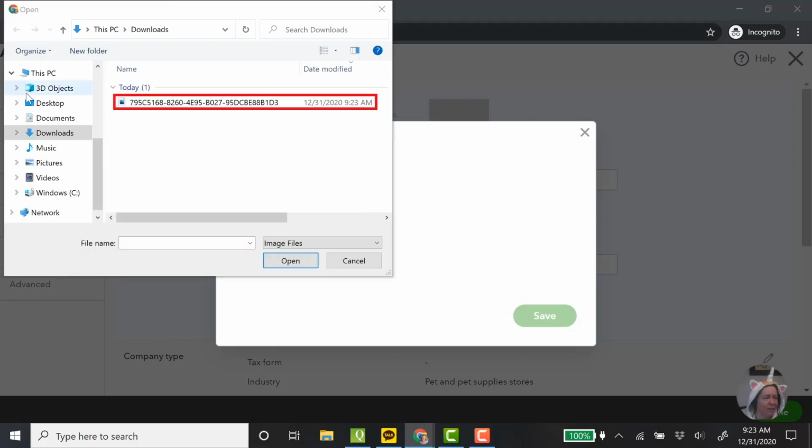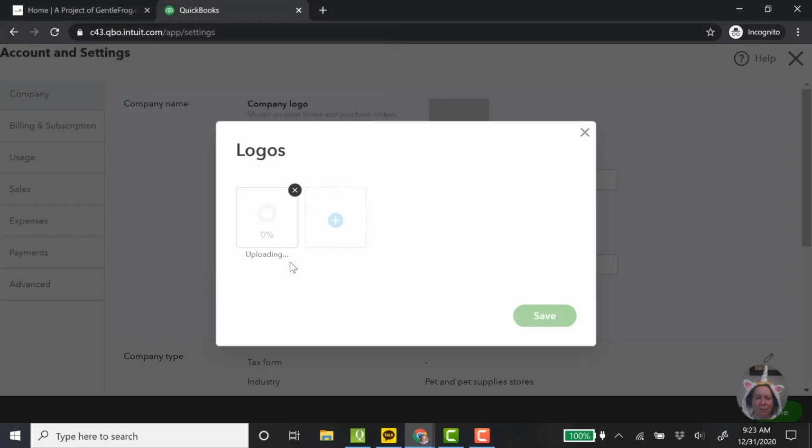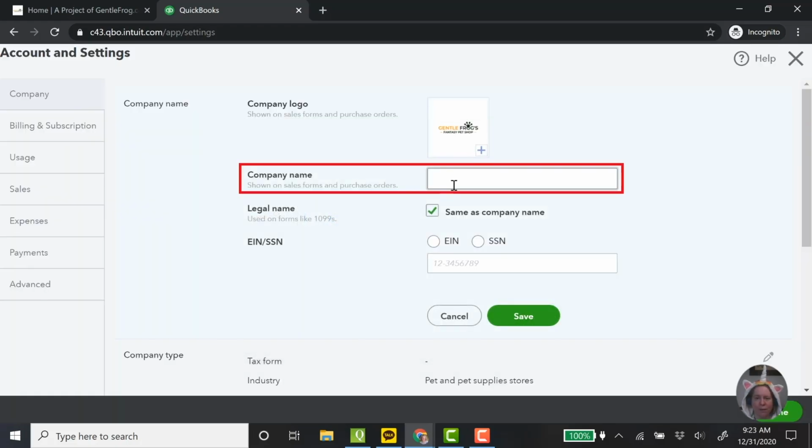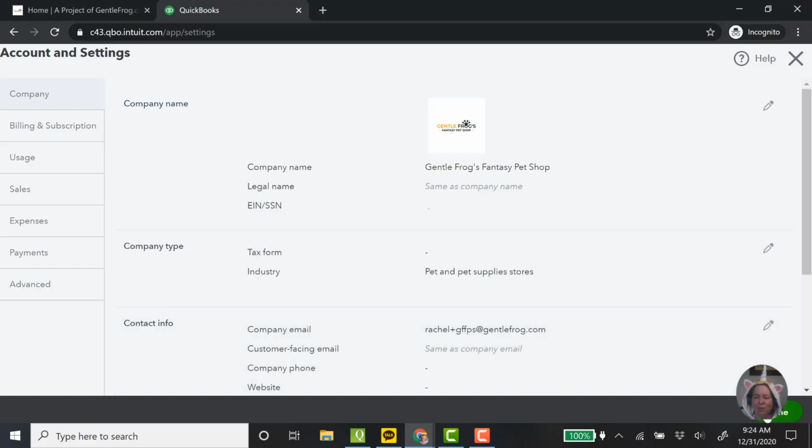Click again. What I'm trying to do is simulate what I see my clients do, which is have everything organized in Drive, but need to put it into accounting software. So I'm going to say open, add my logo. Save. Company name, Gentle Frogs Fantasy Pet Shop. I saw that on the main page. I don't know why it doesn't show up here. I don't have an EIN, and I'm certainly not putting my social in here for this video. So I'm going to choose save, and I'm going to choose done.